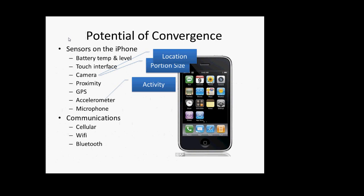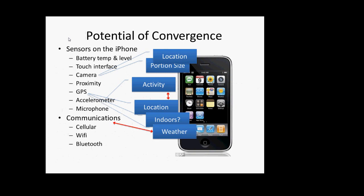We can get estimates of portion size for meals that we're eating. Through accelerometers used for prosaic needs such as rotating the text on the device, we can gain understanding of activity levels. GPS gives us a sense of location outdoors and can be used as a sensor to determine whether we are outdoors or whether we're indoors. Communications mechanisms within these phones can allow us to tap into a variety of databases that may shape how quickly we wish to collect data, or the particular types of data that we are collecting.